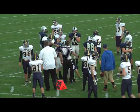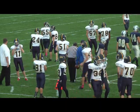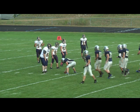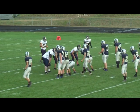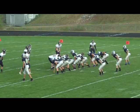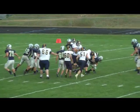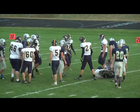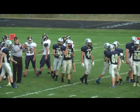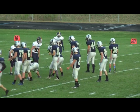And it was intercepted by Sanborn, and they get the ball down to around the 29. Okay, first and 10 for Sanborn. Ball is at the Cougars 29. And he got a couple yards. Okay, it's a second and 8. The ball is near the 27.